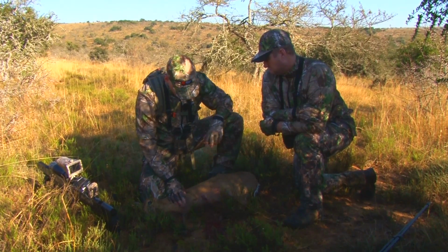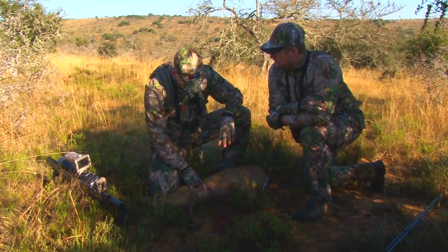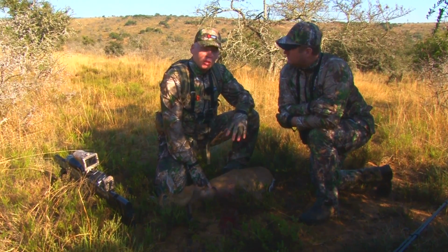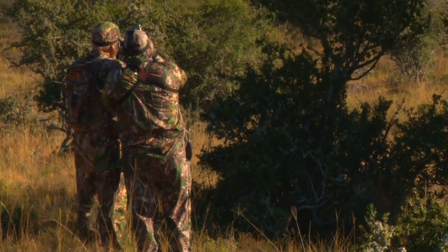What'd you say, Gavin? Probably an inch, maybe an inch low, but straight. That'll be straight through the heart, so no problem. Would have taken out heart, both lungs, and a clean pass through. So at 65 yards, clean pass through.